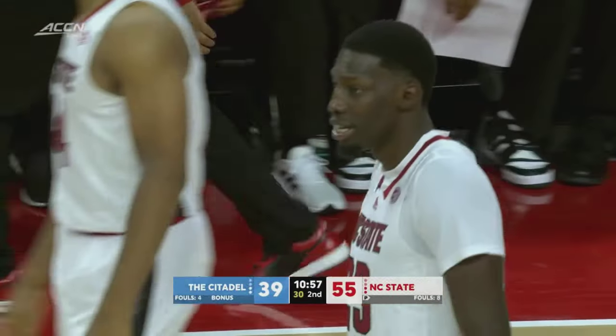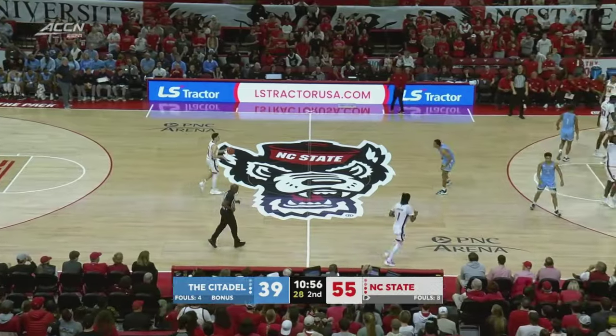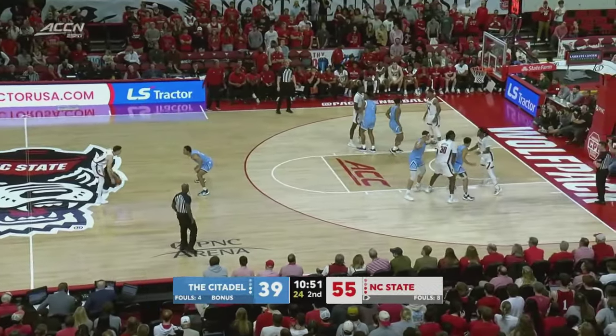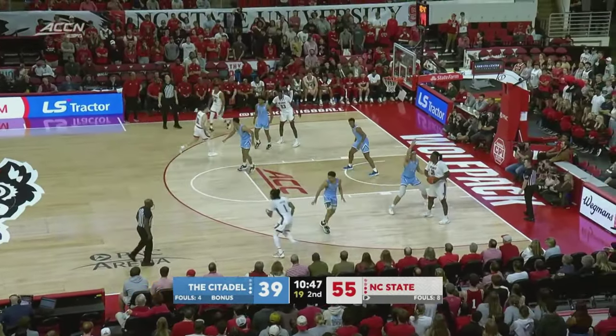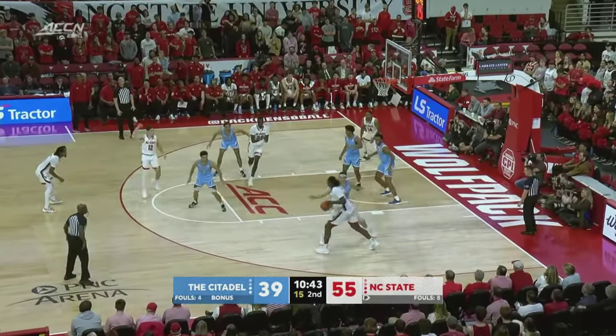My original guess was Cat Barber. And then I thought hard about TJ Warren. But then I realized TJ couldn't have done it. And then eventually we got to CJ Leslie. CJ Leslie, a guy you played with, the last NC State player to lead them in scoring in back-to-back seasons.